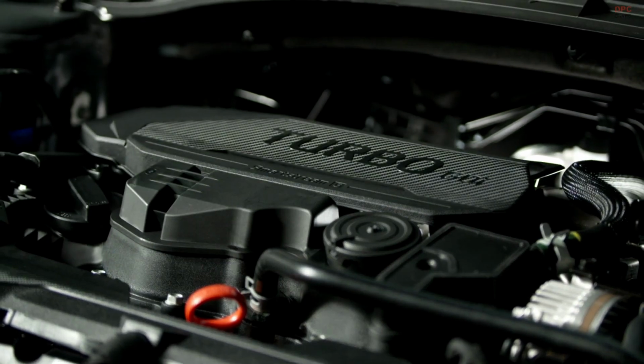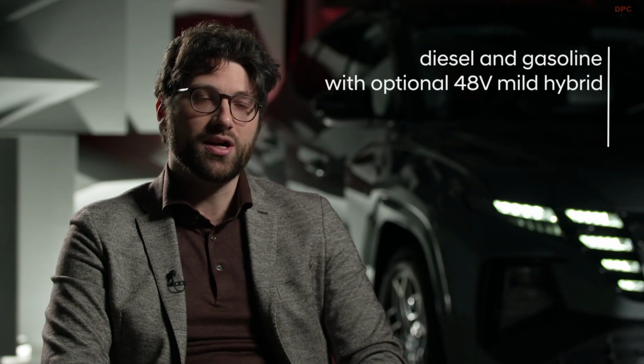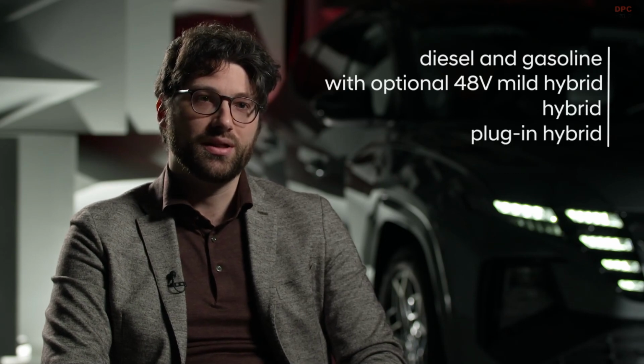When it comes to powertrains, the Tucson N Line will be available with diesel and gasoline, with 48 volt mild hybrid as an option, hybrid and plug-in hybrid variants. I would say that next to the 265 PS plug-in hybrid and the 230 PS hybrid version, the 180 PS 1.6 turbo GDI 48 volt mild hybrid is definitely a highlight too.